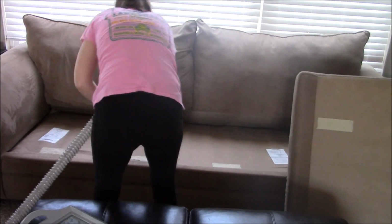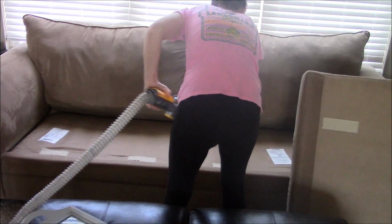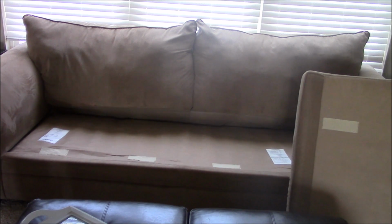So how and why is there so much stuff in the couch cushions? I'm always amazed at the stuff that is under these cushions. So because of that, I use this time as an excuse to vacuum up all of the crumbs and other random stuff that's in there.